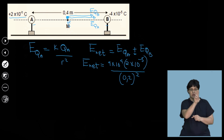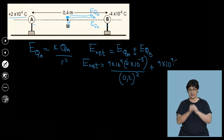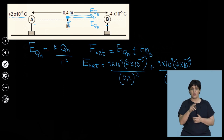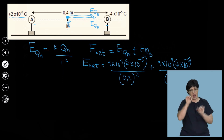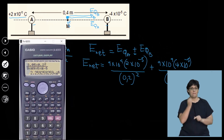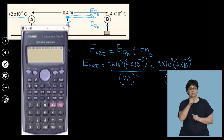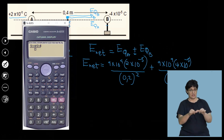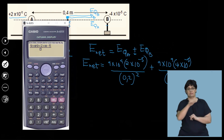Do not forget to square that, plus E due to QB, which is 9 times 10 exponent 9 multiplied by 4 times 10 exponent negative 5, divided by 0.2 squared. You'll realize that for B, we did not include the negative, because the negative will mess up our vector in terms of direction. We are using the vectors for direction, so the vector diagram allows us to determine the correct direction. Then we can quickly go to our calculator and determine the magnitude of E net. So in this case, we have 9 times 10 exponent 9, which is the constant, multiplied by 2 times 10 exponent negative 5, divided by 0.2.